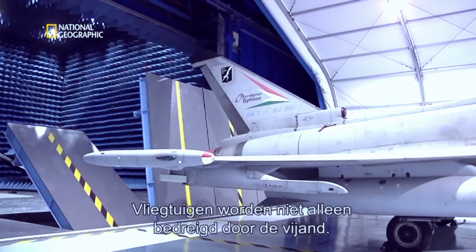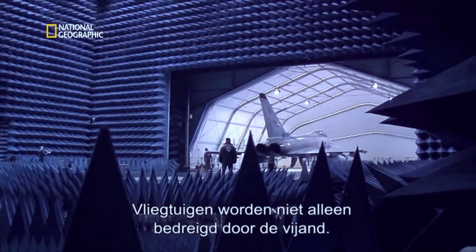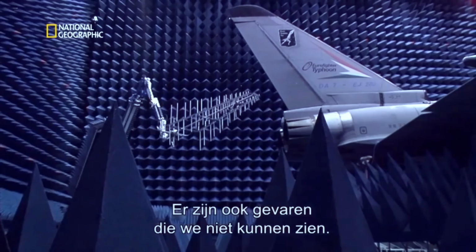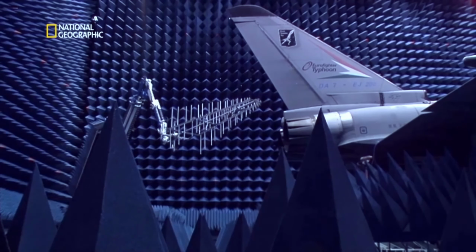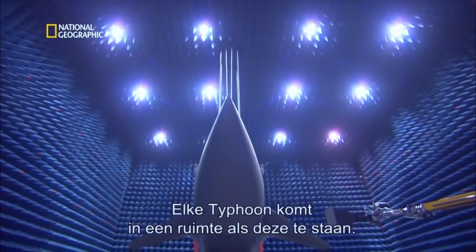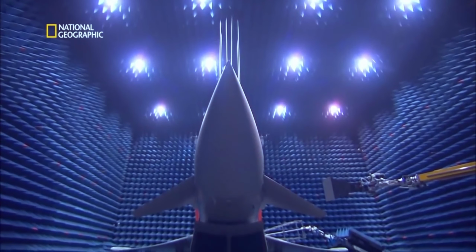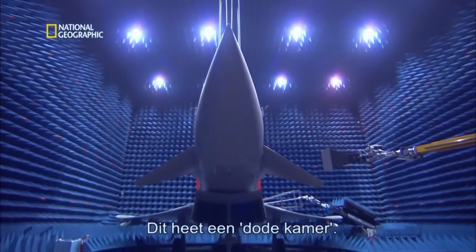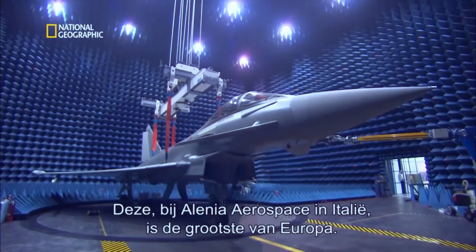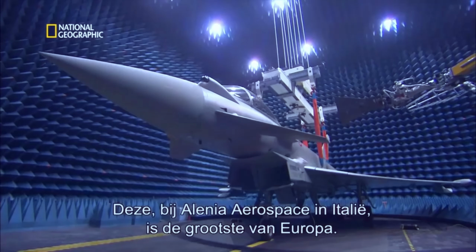Aircraft systems are exposed to more than enemy attack. They're at risk from threats no eye can see. Wherever they're made, every Typhoon arrives at one of these. It's called an anechoic chamber. And this one, at Alenia Aerospace in Italy, is the biggest in Europe.